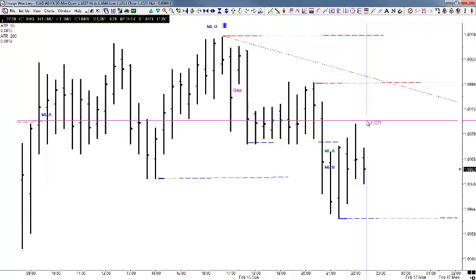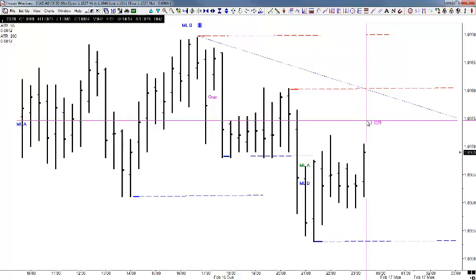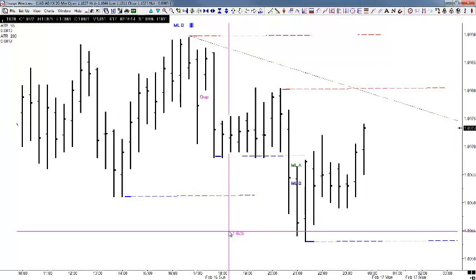That's how you become a winning trader. Bottom holds. Now we're going to find out about this box.